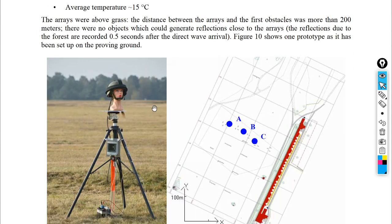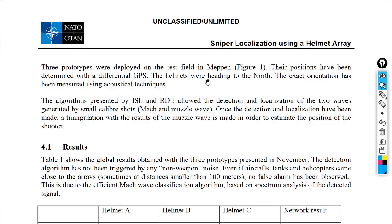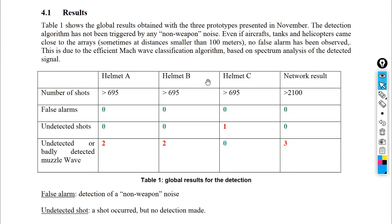Alright. So then they go into, and that's where we started with this little paper, they go into analyzing the results and making proposals about how they can improve it. And here they provide their results, which are actually quite good. First they give you helmet A, helmet B, helmet C all operating independently, and then they give you the three helmets connected together in a network and the results.